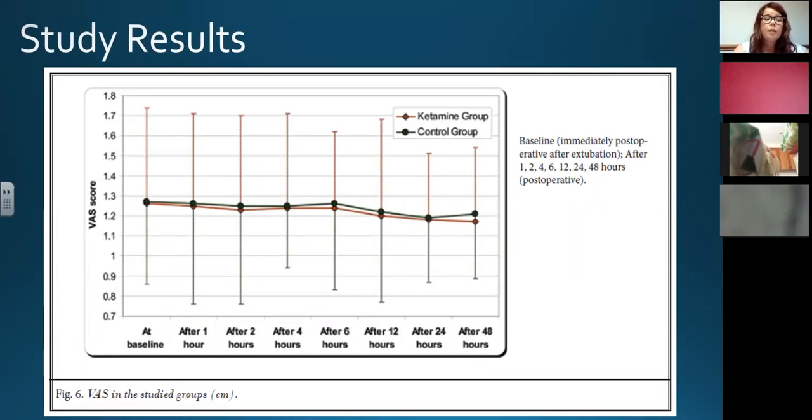Now, as far as the visual analog scale in the study groups is concerned, looking at the average post-op visual analog score in these individuals, the values showed no statistically significant difference between the two groups at any of the time points at baseline to 48 hours. However, numerically, we see a lower value when we start looking at 12, 24, and 48-hour time points with ketamine. But this is a very small amount. We're looking at 0.1 on the visual analog score. So from my opinion, not very impressive from that standpoint.